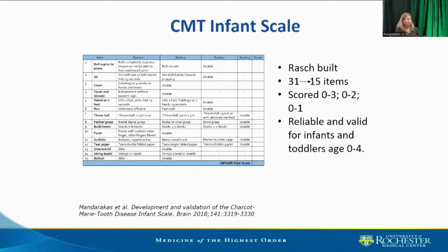This is more scored based on whether or not you can complete a task, or whether you use compensated methodology to complete a task. And so the scores are 0 to 3, 0 to 2, or 0 to 1, depending on the task. And this has been shown to be reliable and valid in infants and toddlers from 0 to 4. Certainly a little bit more challenging to collect natural history data, but there are efforts in this area as well.